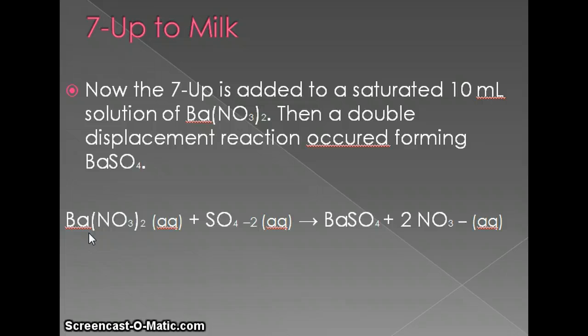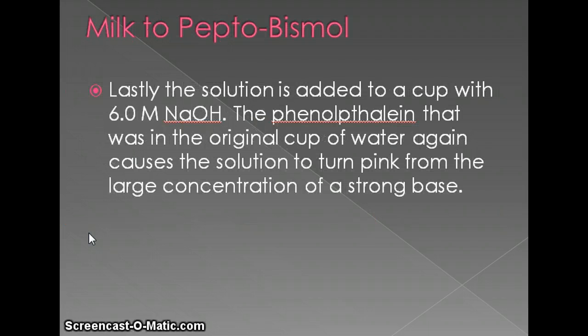Now we took the 7-Up and poured it into a saturated solution of barium nitrate. Remember that hydrogen sulfate? This double displacement reaction occurs, forming barium sulfite, or milk. We then took the milk and dumped it into a more concentrated sodium hydroxide solution than before, which caused it to change once again and created this pink solution. So that's a lot of chemistry right there in those couple turns of the cup.